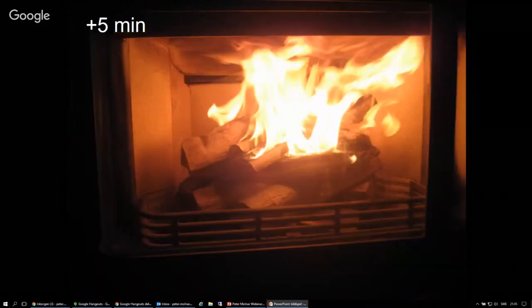After 2 minutes we have started to get a good fire in the topmost part of this log pile. After 5 minutes, now the full upper part is burning, and you can see that it's only the lower half that hasn't caught fire yet.